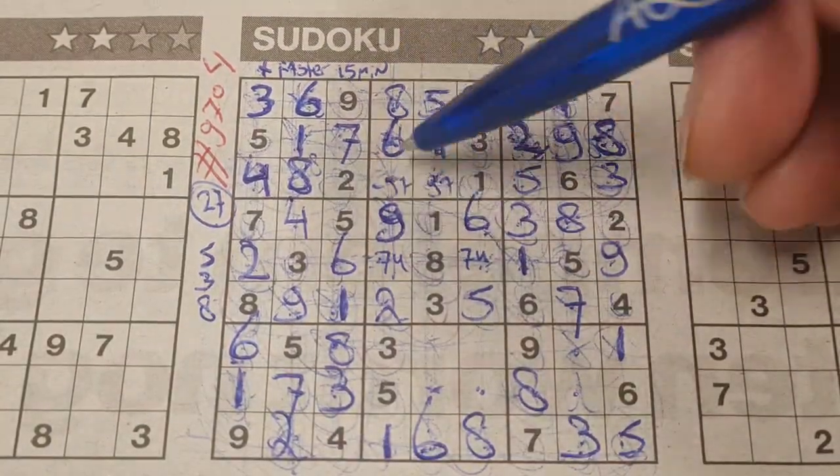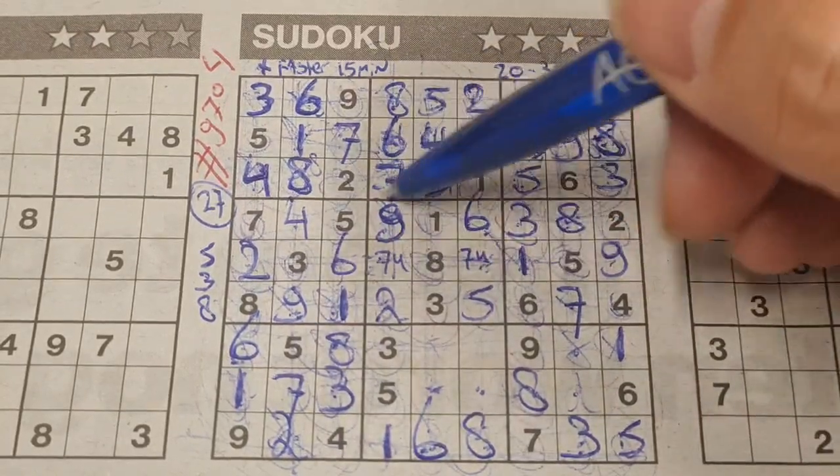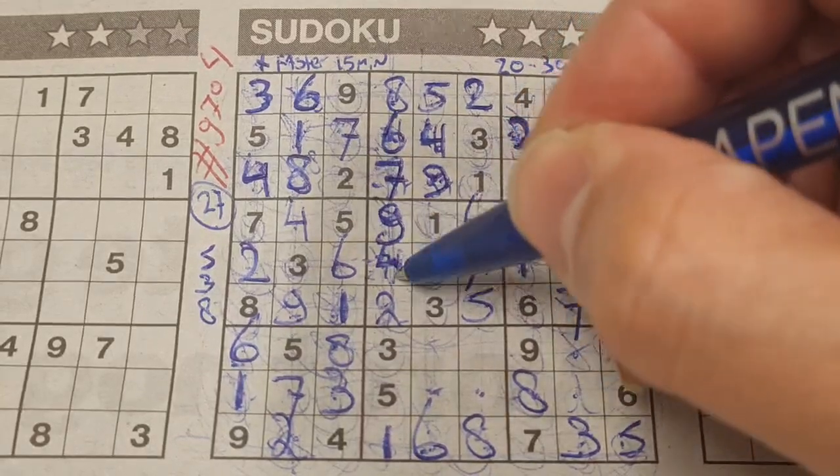We have a 9 in this column. No 9 there. 9 should be here. 7 goes there. 7 and the 4. We have a 7 now in this column. No 7 there. 7 should be here, and a 4 goes there.